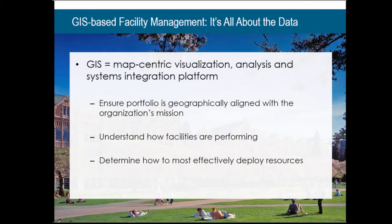Thanks, Richard. So my name is Aaron Chevron. I'm the CAD GIS program manager for interior space here at the university. My role is to create and maintain the systems that are needed to support stakeholders' needs for GIS information so they can make more informed decisions.